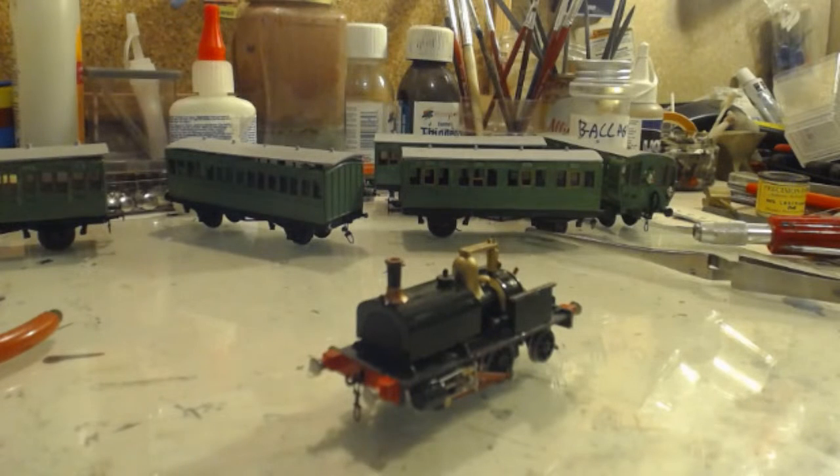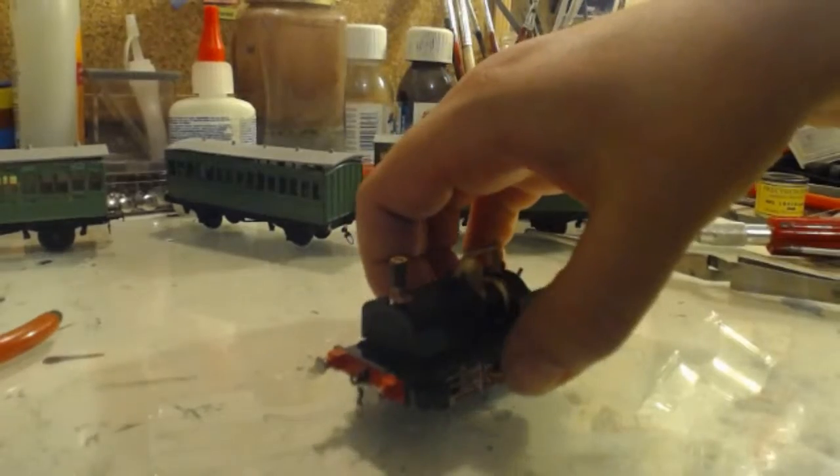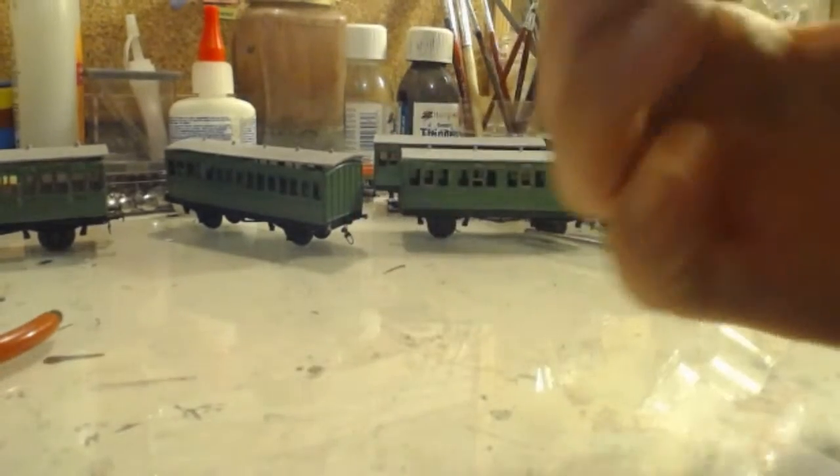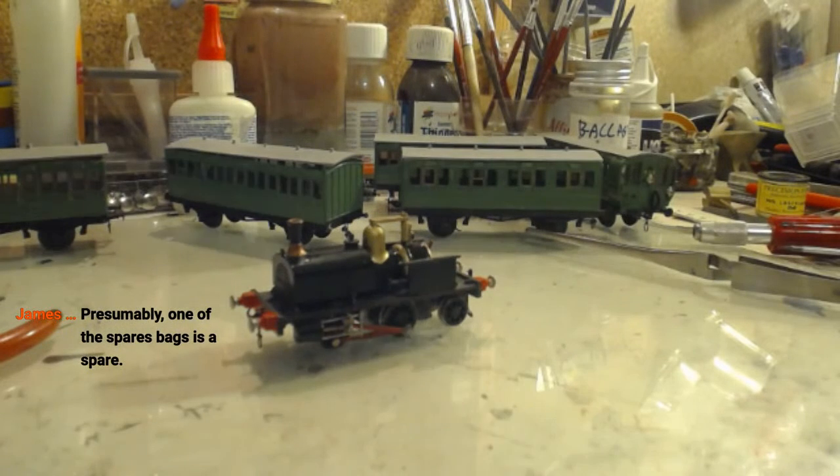Well, she pulls trains now, they say. Well, she would do if she had pickups. Then, yes, she would definitely be able to pull trains. I just suddenly thought to myself, where did we plan to put the DCC? It's in the firebox. The firebox is empty. Presumably one of the spare bags is a spare. Indeed. Got to have spare spares bags.